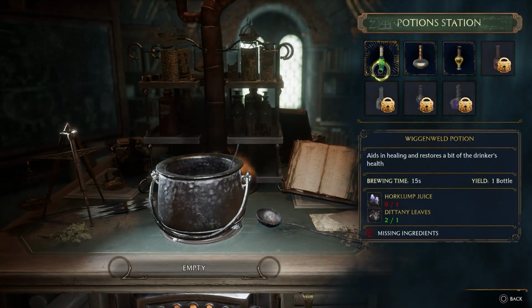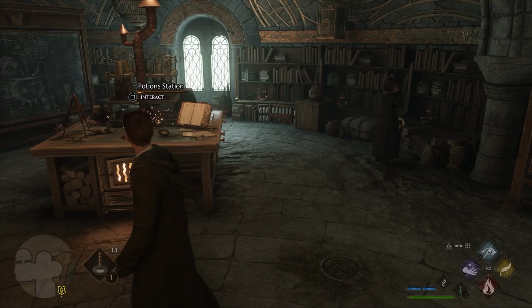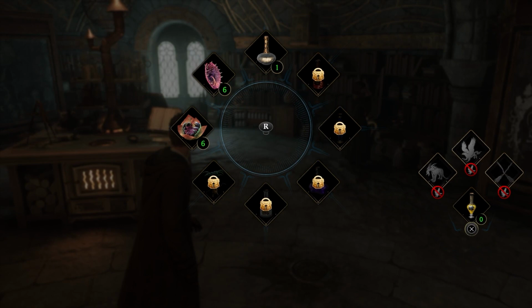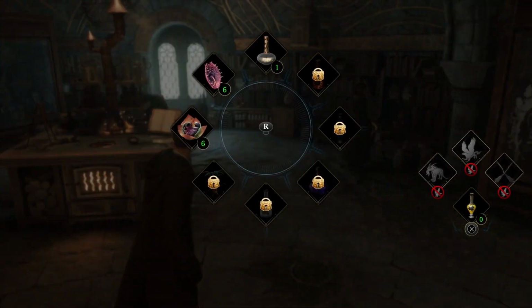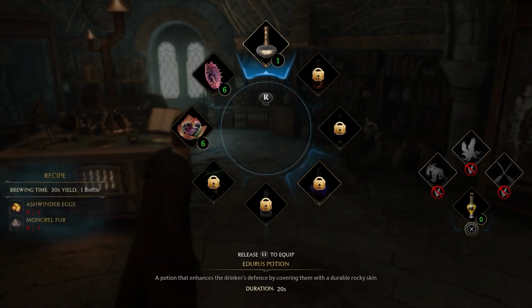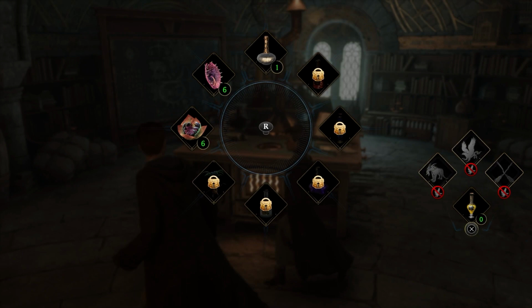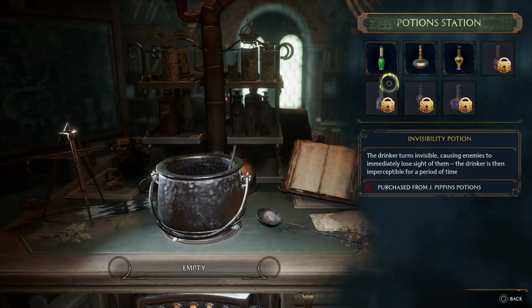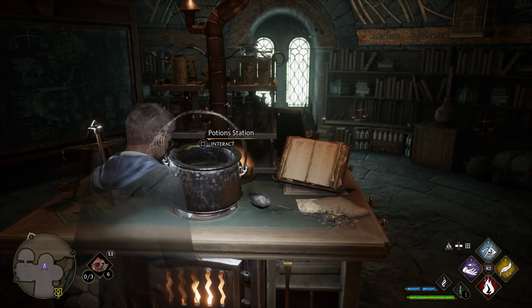Let me... So, I only have one vegan valve potion. I have one of these. But let me... Those. Oh, let's. I need hard clump juice. I don't know where to get it, but.